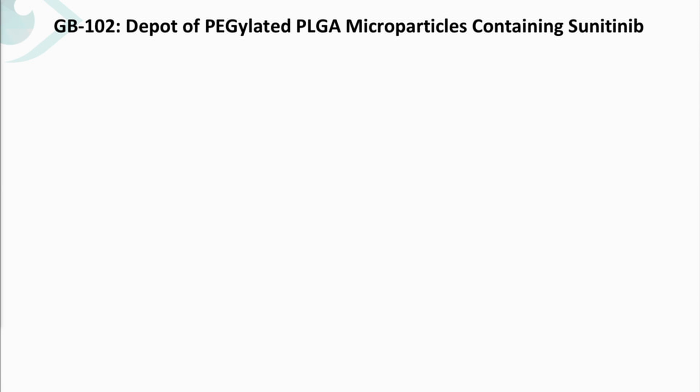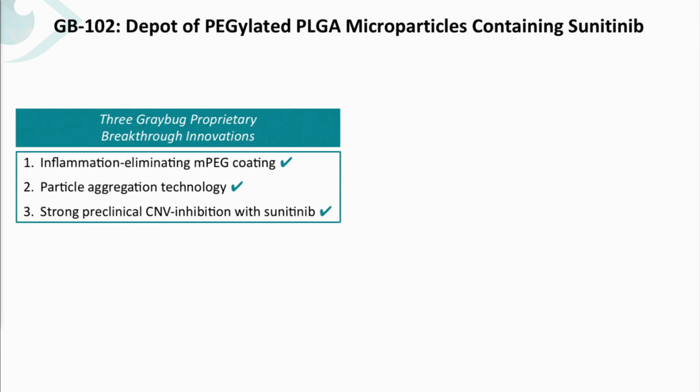So GB102 is a depot of PEGylated PLGA microparticles containing Sunitinib, and we like Sunitinib because of this pan-VEGF action that it has, blocking all VEGF receptors, not only VEGF-A, as short-acting anti-VEGF currently do. There are 3 levels of innovation we delivered at Graybug.